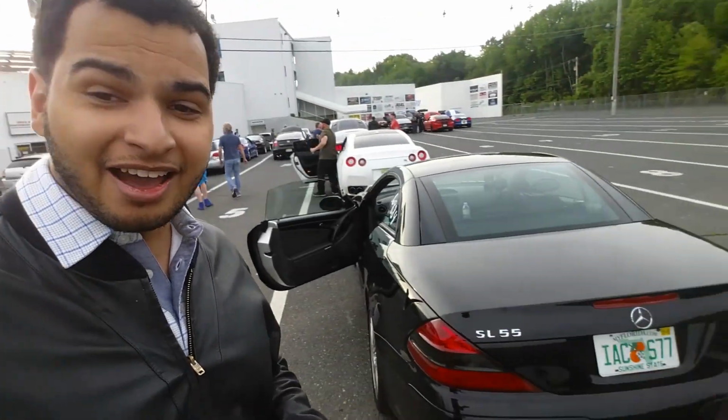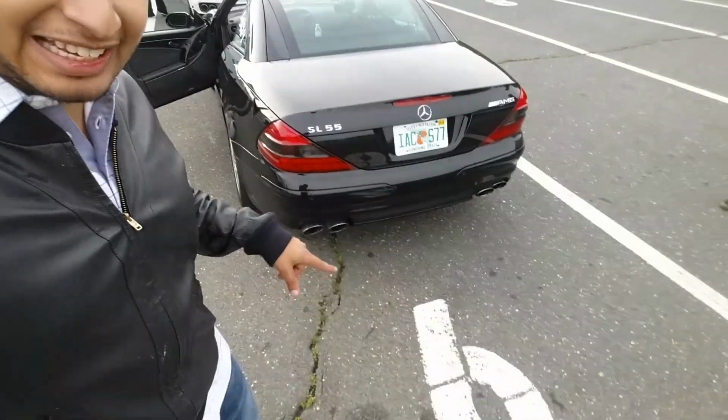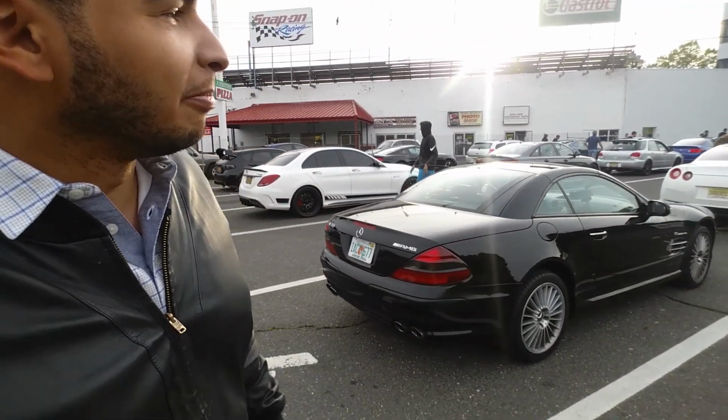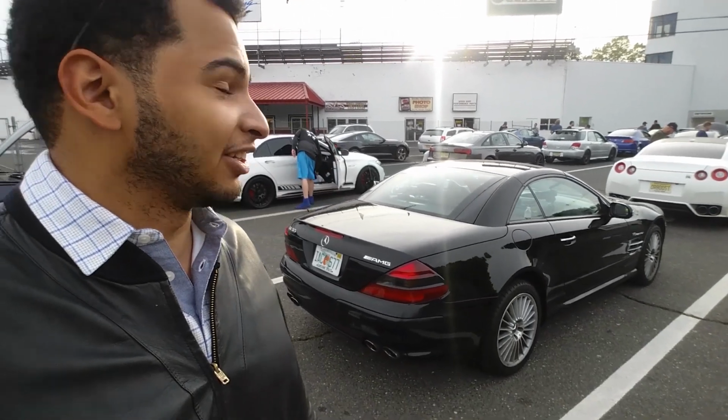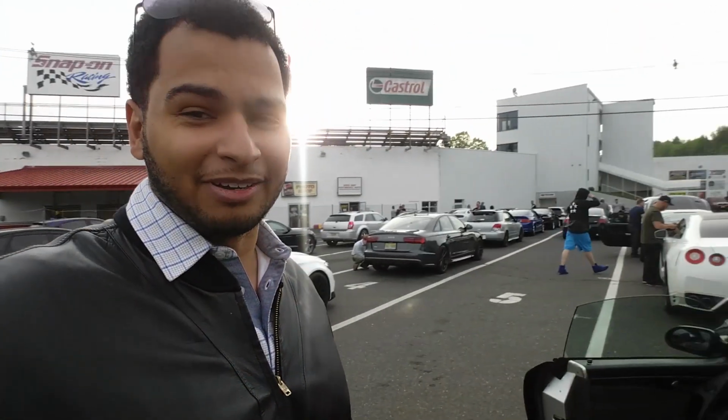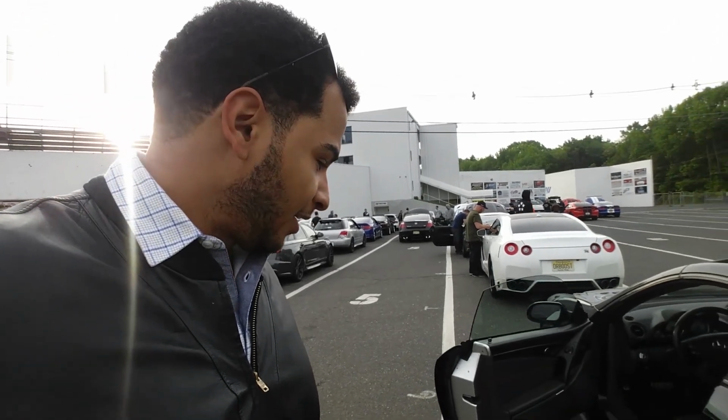Right now, we are in the staging lane. I'm in staging lane 6, and I'm not sure when I'm going to go up, but it seems like I have some stiff competition. There's a GTR in front of me, some Mustang. Yeah, there are a lot of really interesting cars, and me with my kind of cheap Mercedes. I think I'm in the wrong league, but apparently people here don't think so.